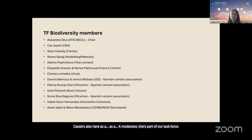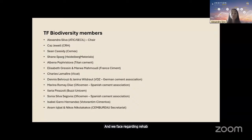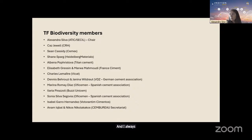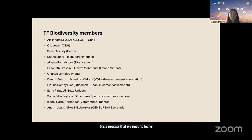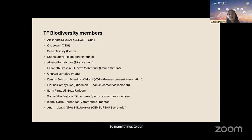And this was done by people from the industry that knows the challenge that we face regarding rehabilitation, and also know the opportunities that we can create with the process of rehabilitation. And I always said, because I worked since 2005 with rehabilitation, it's not an easy process. It's a process that we need to learn together with each other, and also with our work in our quarries. So many thanks to our members of the task force.